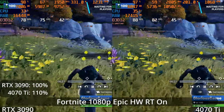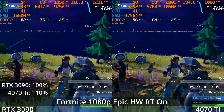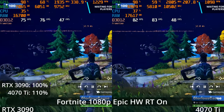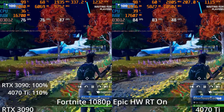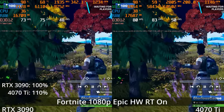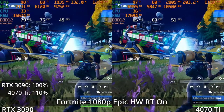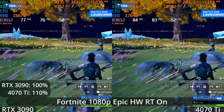So I was interested in the 1080p results. I was like, okay, if we lower the resolution even further, will the 4070 Ti pull even further ahead? And actually, we did see that. By dropping to 1080p Epic preset with hardware RT on, so it's completely maxed out 1080p, we now see the 4070 Ti with a 10% lead, and it's averaging over 80 FPS, while the 3090 is averaging in the mid 70 FPS range. So it does actually have a bit of a noticeable difference here.